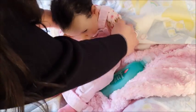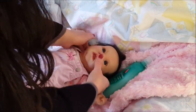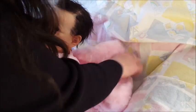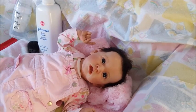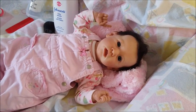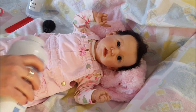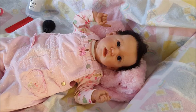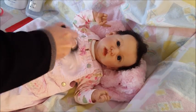Okay, before I go, I want to move this. I feel so disorganized. Oh, beautiful. She is gorgeous. Okay, before we go, I really love to sprinkle this baby powder, the original. I love the original.